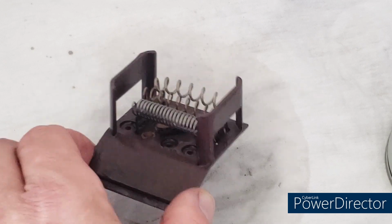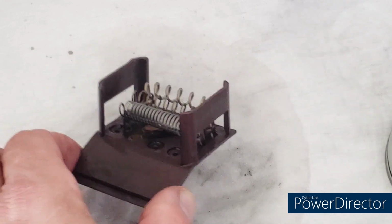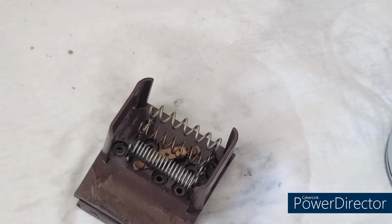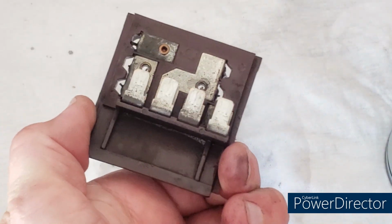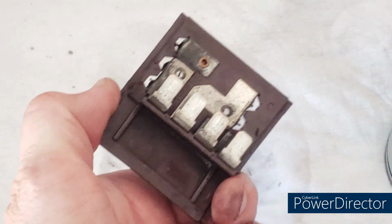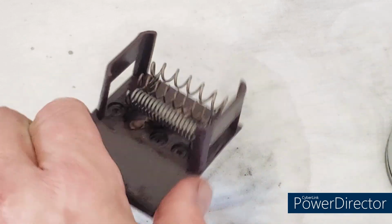Again, I think I'm probably going to have to replace this. If I don't, great. We're going to find out in a few minutes. But if I do, then it's the same thing. Instead of putting this one back, you would put a new one back, and that should get you where you need to be.